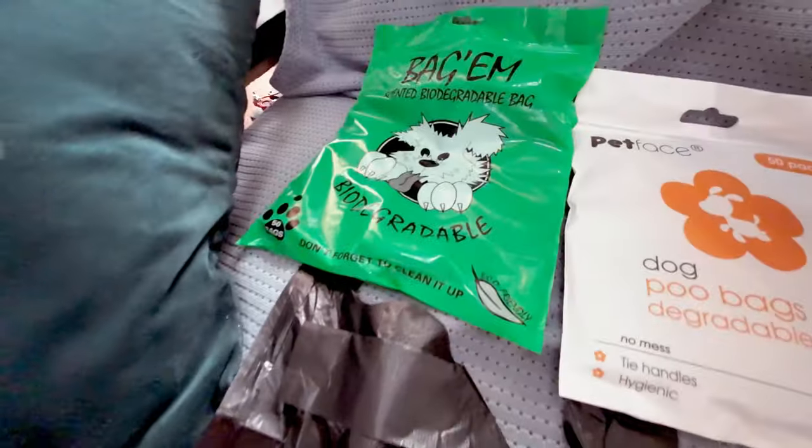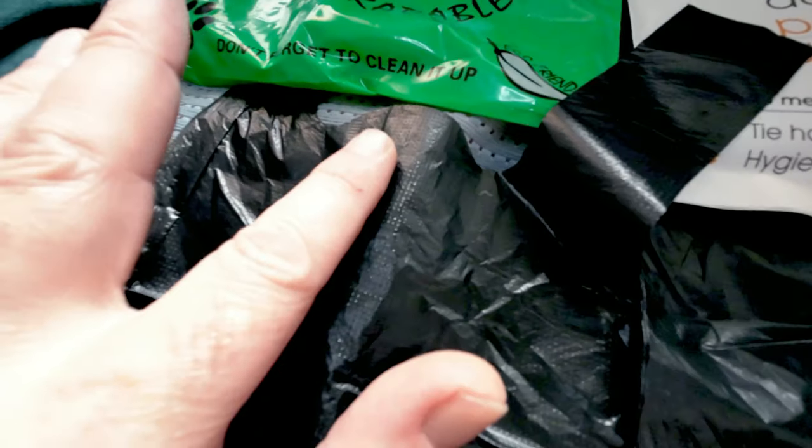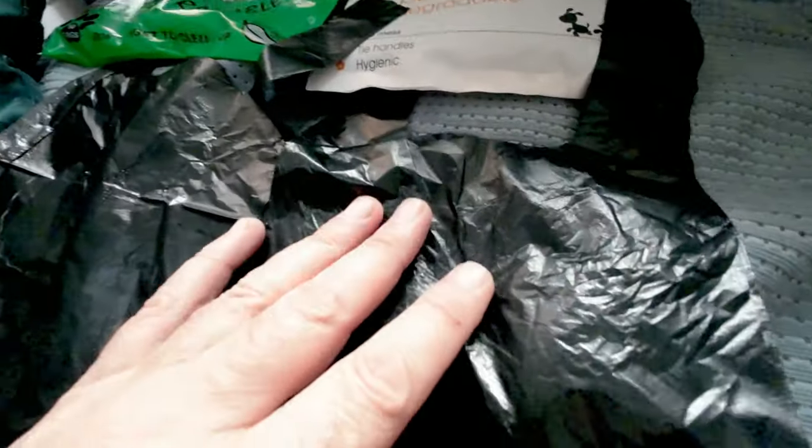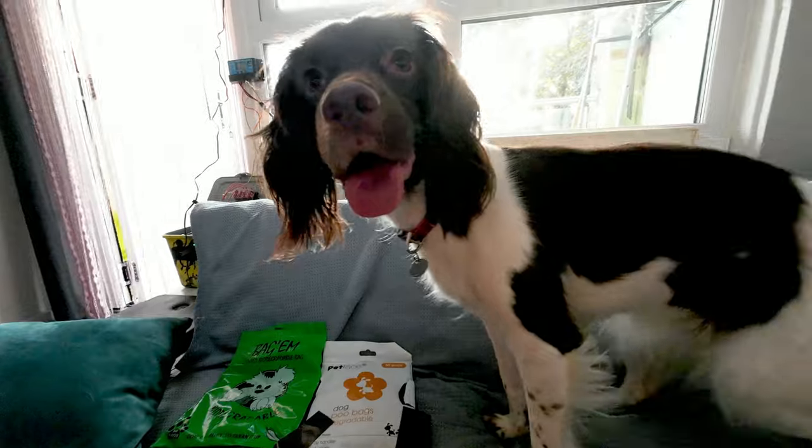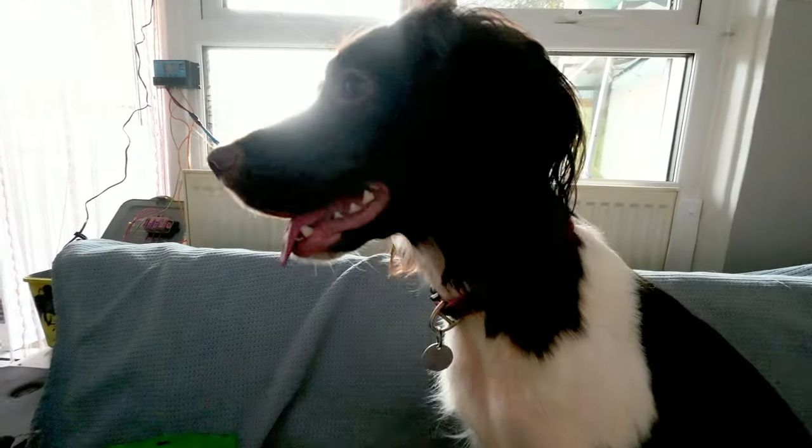I'd say the Bag 'ems are a bit thicker. They're similar size. So they've got a lip there in the middle, the Bag 'em ones. Quality wise, I'd say the Bag 'em are better. What do you say, turd machine? Hey?